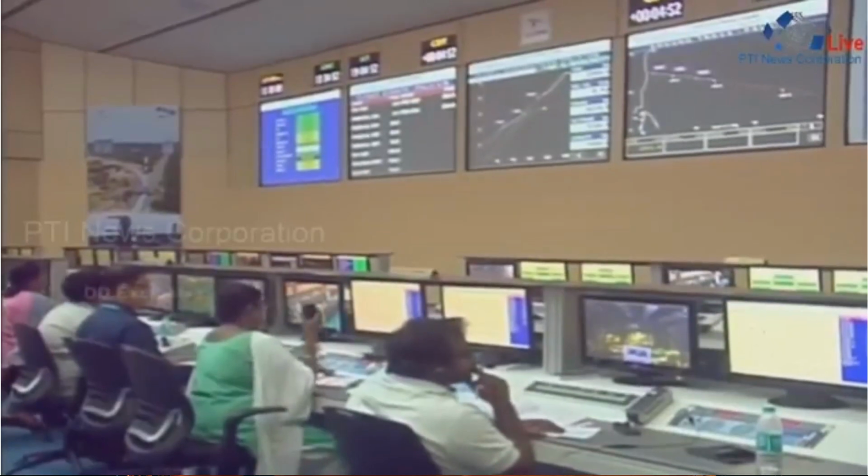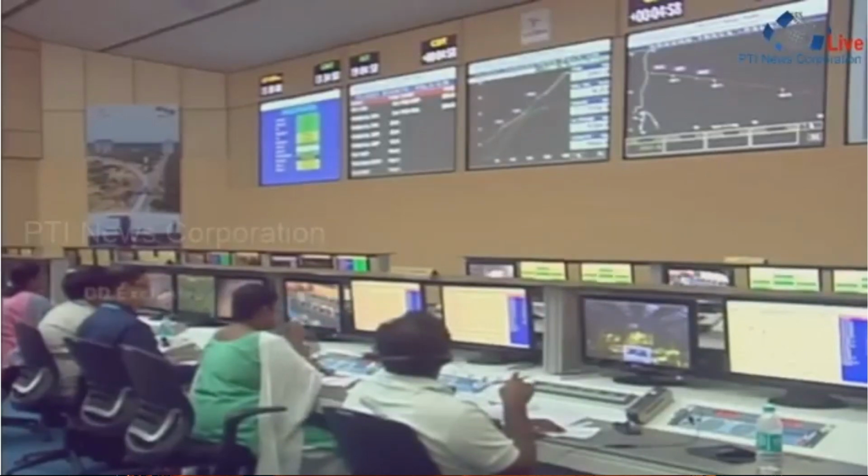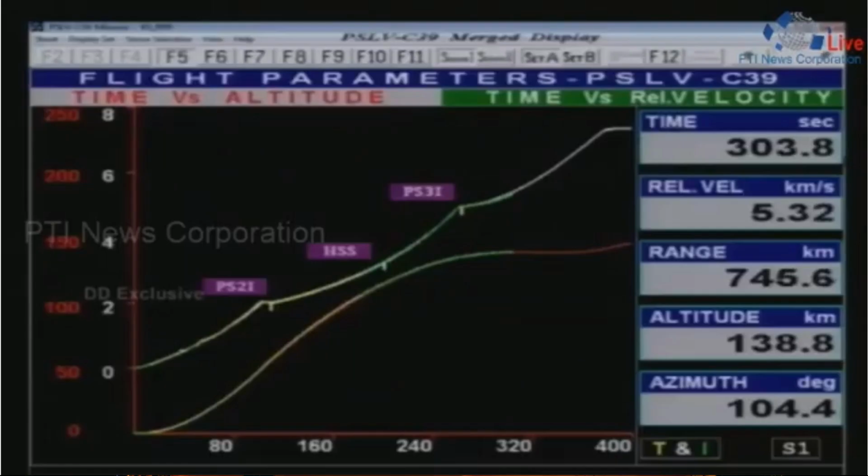The third stage of the rocket, which is the PS3 stage, will burn for nearly 120 seconds. After its burnout, the vehicle will continue to progress before the fourth stage gets ignited after 230 seconds. So there will be a coasting time of around 230 seconds between the third stage burnout and the fourth stage. So we just heard the announcement, the PS3 performance is normal.